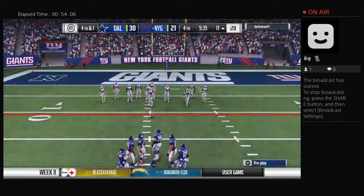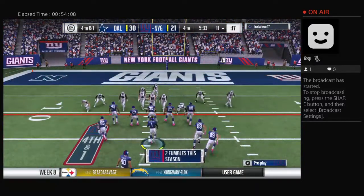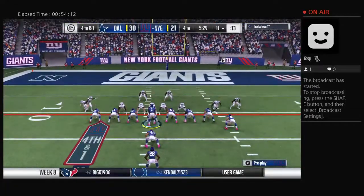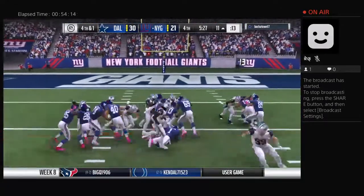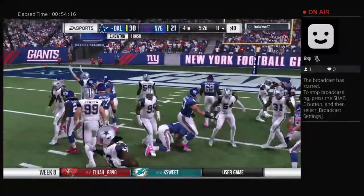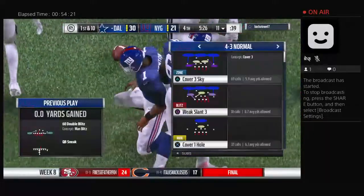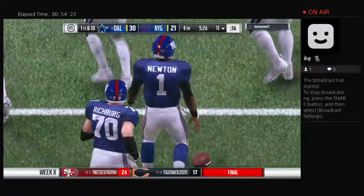And they're indeed going to go for it here on 4th down. So trailing here in the last quarter, let's see how this plays out. And Newton's going to keep it. A wall of bodies there. Nowhere to burrow through the line on the quarterback sneak. And the Cowboys defense is going to get them the football back.